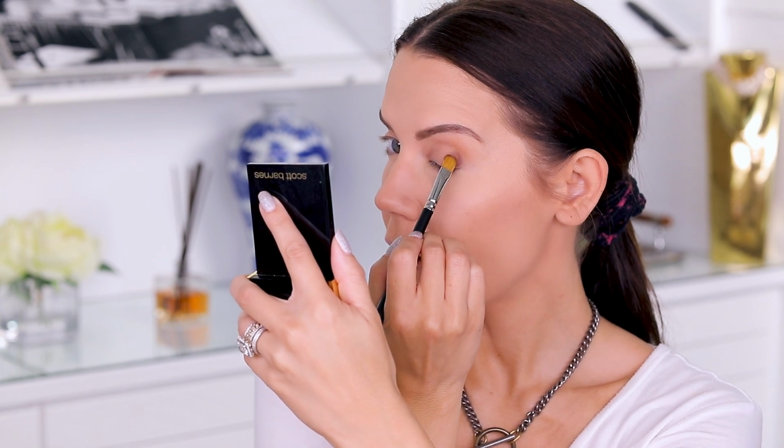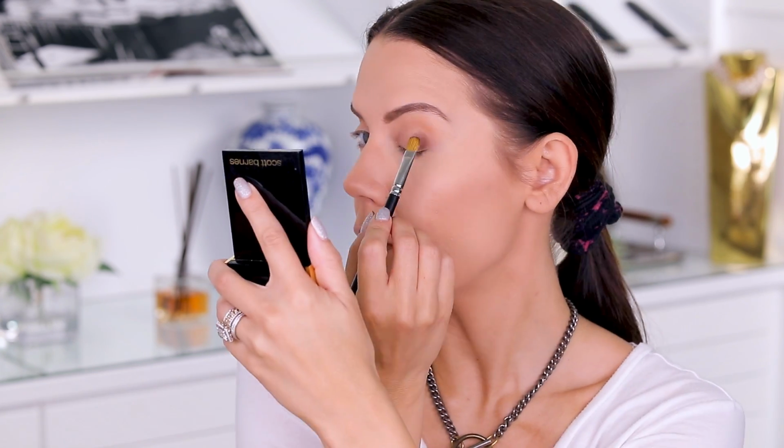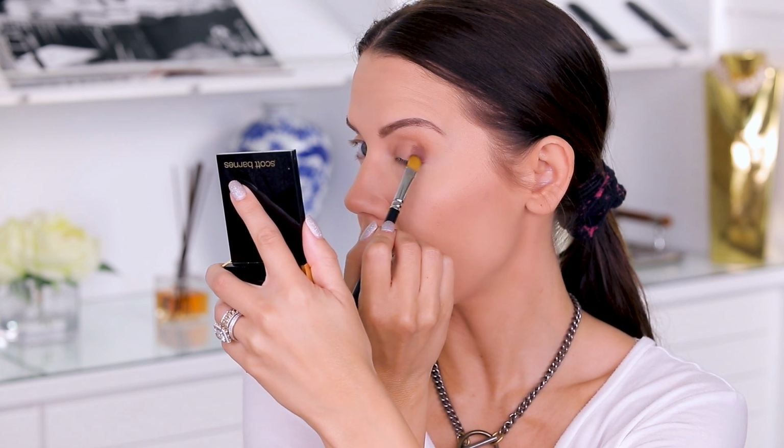I'm seeing all the brow hairs that I need to pluck right now. Dear Lord, girlfriend needs her brows done. Okay, ignore that. Let's just keep going on the outer corner here.